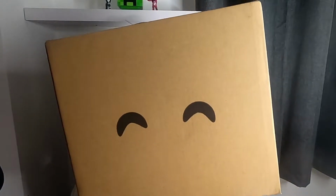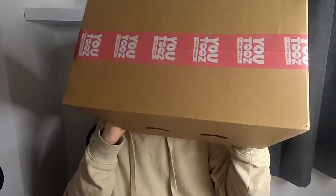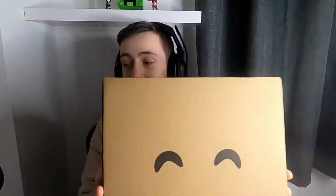Yo guys, so I just got a parcel literally just now. It's really, really cool. I've been waiting for this for literally months. I don't even remember when I ordered this. But yeah, I got this parcel. As you can see, it says Youtooz on the side of it. This is my Youtooz X Sidemen teddy that I ordered a while ago.